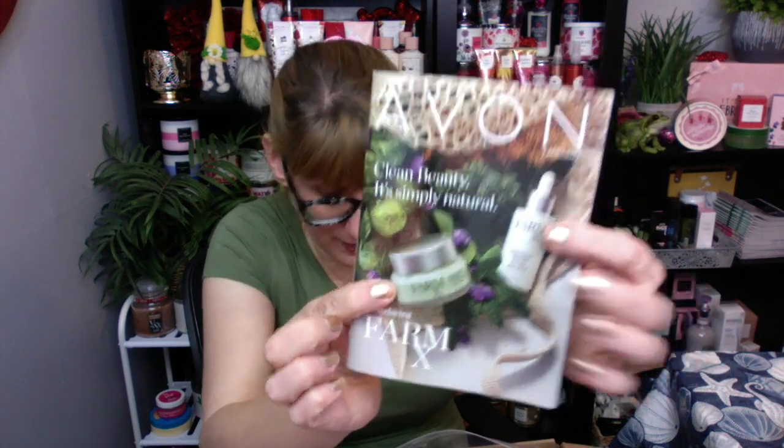Campaign 7 sneak peek. Introducing Farm RX. This is the brand new natural skin cream that I will have a lot more about. I ordered the entire set of it. It's called Farm RX. I keep saying Farm X. It's Farm RX. But this is actually coming up. Super exciting collection. Sign up to be a rep today. You're going to get access to all of this stuff now. So as reps, we were able to purchase this entire collection as a bundle early.